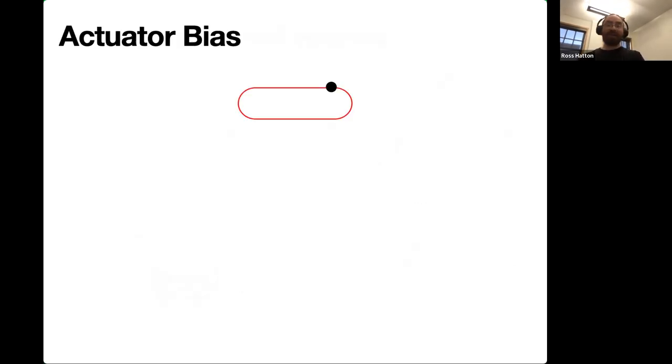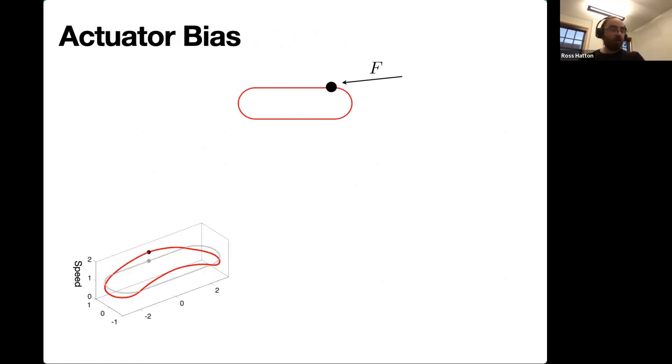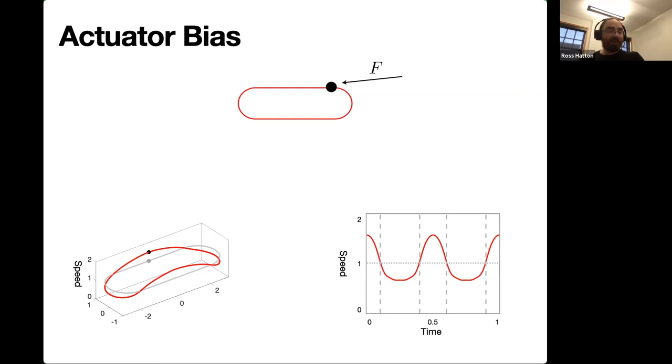And the final piece we need to consider then is actuator bias. So if I've got a point moving around a racetrack and I'm just applying forces to it, then my force cost is the same as my acceleration cost. And we'd expect to see your optimal pacing to be what we looked at previously, with those dips and peaks and moving the same on both straightaways.